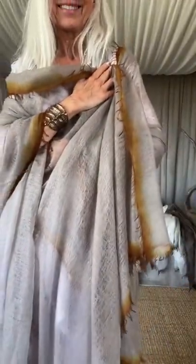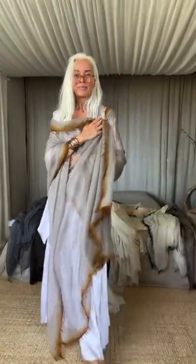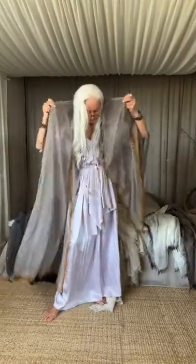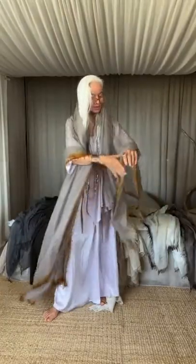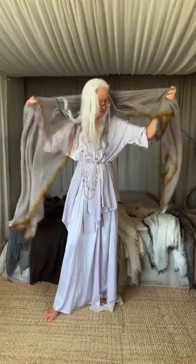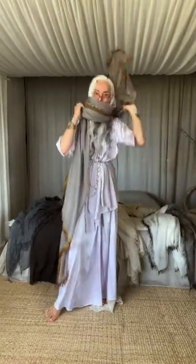It's quite nice. It's beautiful just as a scarf, like that. And this could be nice for men as well, especially in these shades.